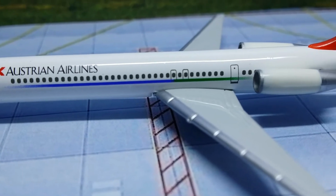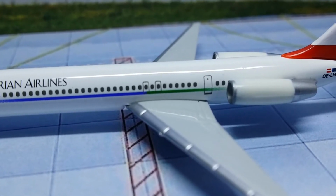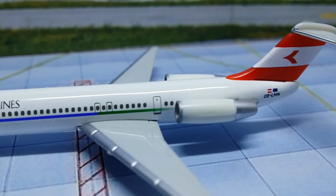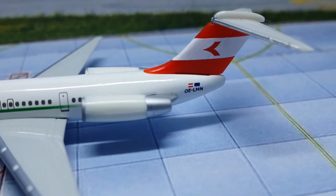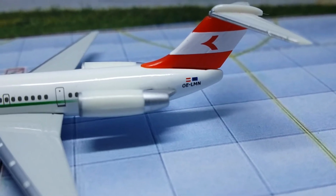Got the two emergency exits over the wing. And back here we have another door right in front of the two engines. And as we move on to the tail, you can see that we have the registration at the back. This is OE-LMN with the Austrian flag and the EU flag next to it.